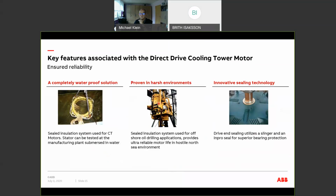Here is our motor, and that motor is open, that drills this pipe down in the ground. And you can imagine in the North Sea, where you have all the salts and the humidity and chemicals and whatever, this is really an open motor, and the air just goes through the motor.